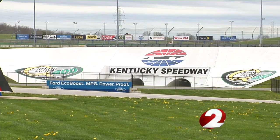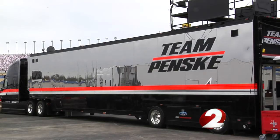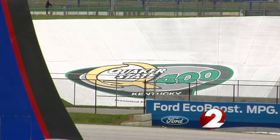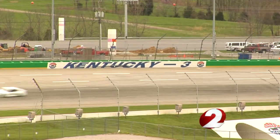The king of the Rough Riders might be Brad Keselowski. Last year, the 31-year-old driver became the only two-time winner at Kentucky. I like the fact that it's really rough in the corners. I think a track that's very rough in the corners requires something different out of the driver, requires something a little different out of the setup of the car as well, and that seems to really fit my style.